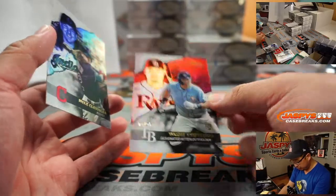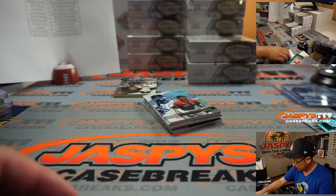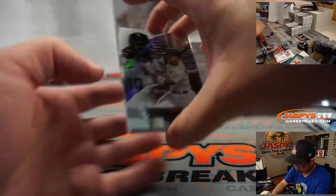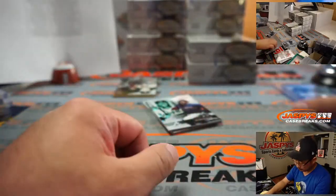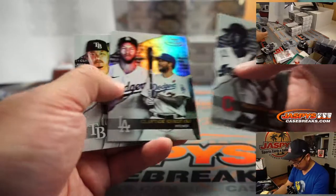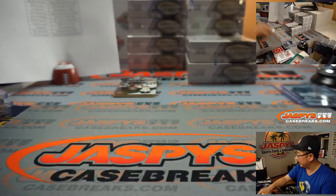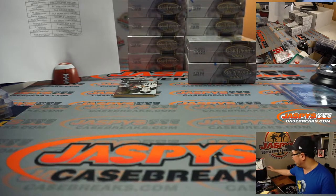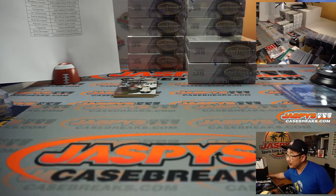There's a Yoshi Tsutsugo to 25 for the Rays. That'll be for Patrick Cologne. We'll see Kershaw tomorrow. Hopefully his back's okay. Dodgers are up 15-1, and they have the bases loaded again with two outs. Austin Barnes up to bat.